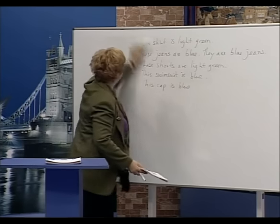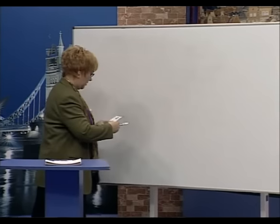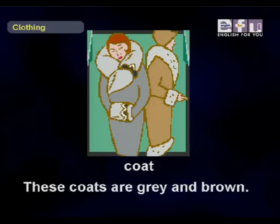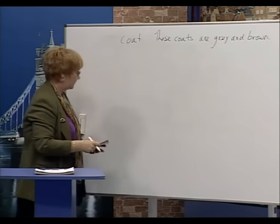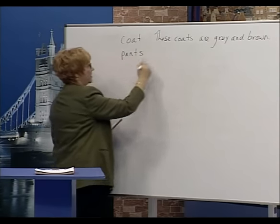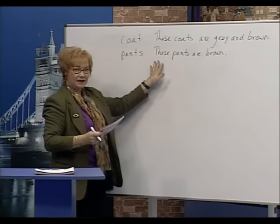Let's look at some winter clothes. This is our next group of clothing. All right. Now, first we have coat. These coats, because there's two here, are gray and brown. Coat. These coats are gray and brown. Next we have pants, always with S. These pants are brown. Pants. These pants are brown.